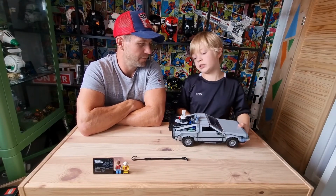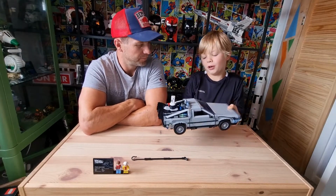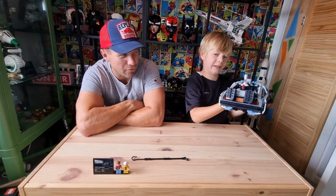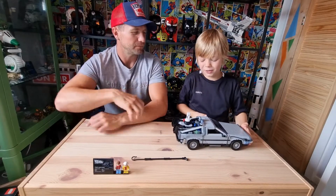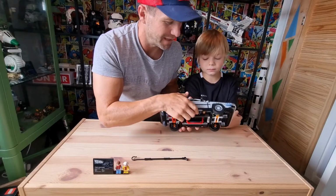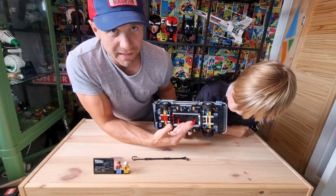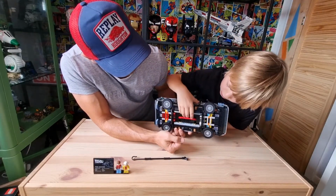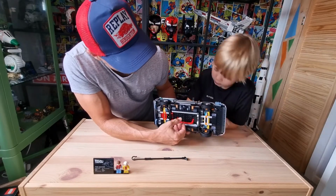And obviously, this would not be the Back to the Future car, the DeLorean car, if its wheels didn't turn and it could fly. Obviously, it would not be the DeLorean car without that. So that's a nice action feature, just to show you the mechanisms underneath there. Lots of colours underneath the car, but you're not going to see those when it's down. And the way you activate it is you just flip this knob up or down. Got that big red lever there, nice and solid.